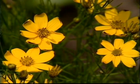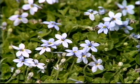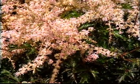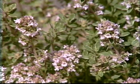So these kind of plants used in the beds here behind me are really going to brighten up the bed for the rest of the summer season. And I think that's kind of nice if you can plan for all seasons in your garden too.